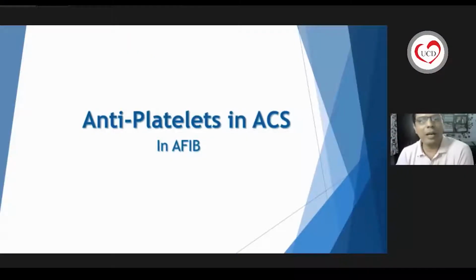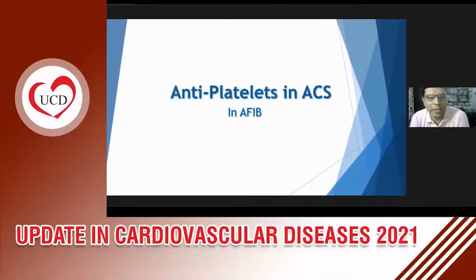So, sir, as you said, my task is a cut down, that is antiplatelets in acute coronary syndrome on a background of atrial fibrillation, which essentially means that the patient is really on an oral anticoagulant therapy, either, less likely, a VKA in today's date or more likely a NOAC. So my job would be to juggle with these agents, three of them in total, and see how to go about it.